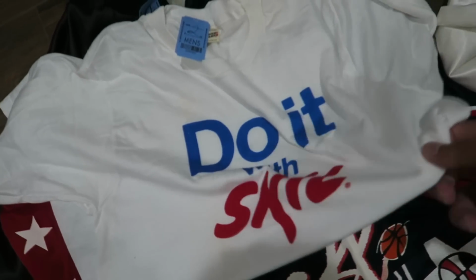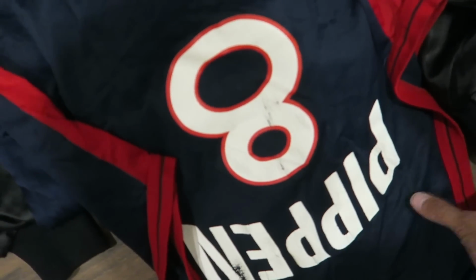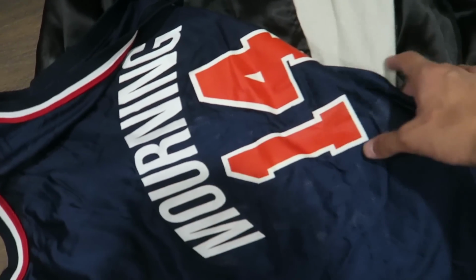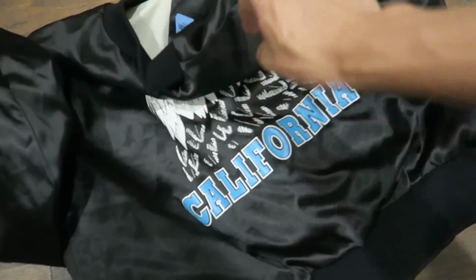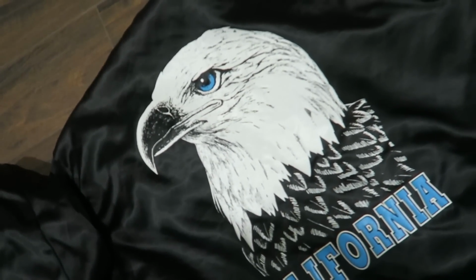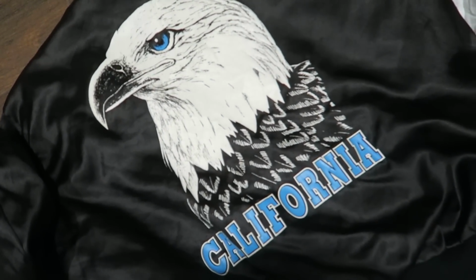Vintage Do It With Skill Screen Stars tee, USA. You know who that is. Scottie Pippen. Another USA jersey, number 14, Alonzo Mourning. And then this vintage California made in USA satin jacket. I messed with this heavy, so clean. Look at that huge eagle in the back. With my Pippens, the baby blue ones.